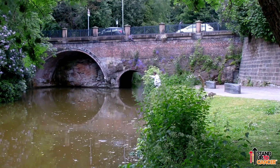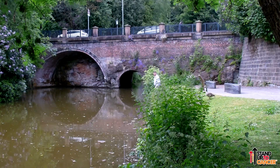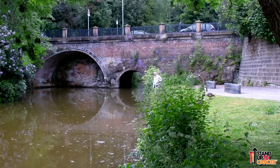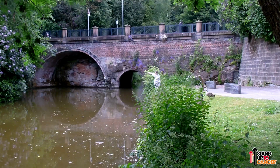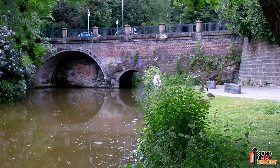Anyway, so the smaller arch here was a way through to the Delph beyond. It's smaller than the main arch, which is this side. We're going to look at that in just a moment or two. That one there just happens to be where they put the rest of the bridge over. And as you can see, it's solid rock the other side.